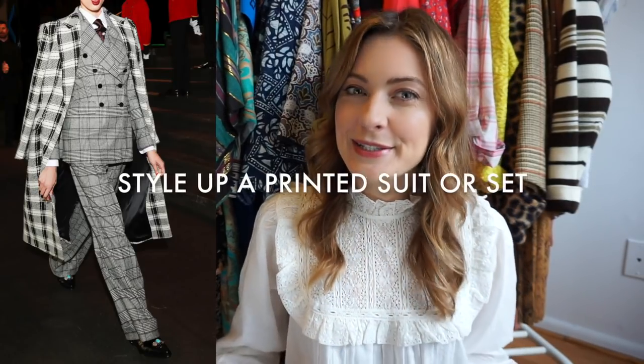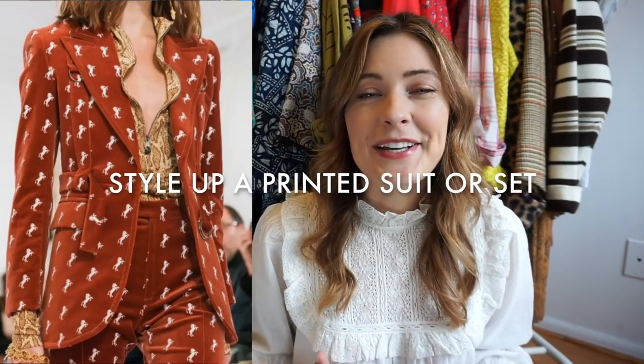A helpful tip if you want to just start out with prints is to go with a printed suit or something that has a similar effect. So for this first look, I took my vintage pinstripe suit and I paired it with my white plaid shirt. Both patterns have a base color of white in them, so it makes it look more cohesive. I also just like how the pants and the coat match.